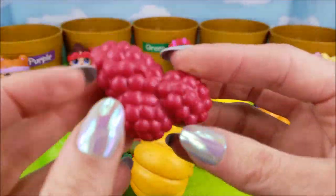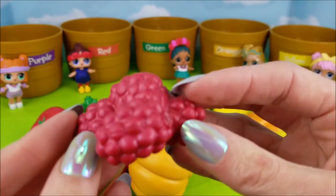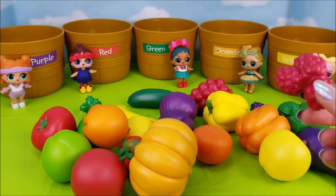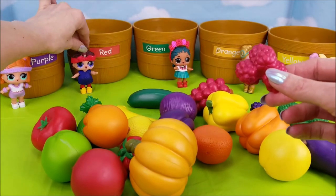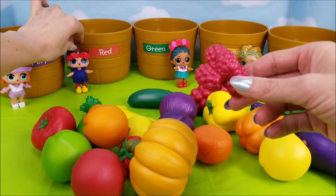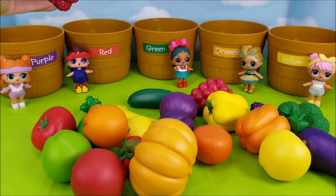Here's a bundle of red raspberries. I love raspberries. They are my favorite. We've got to figure out whose bin it goes in. It goes in mine, Candu Baby's, in my red bin. You are right, Candu Baby. Red raspberries go in your red bin.